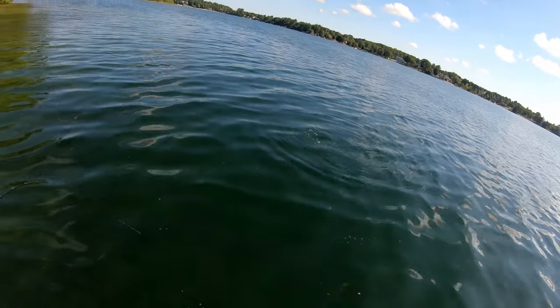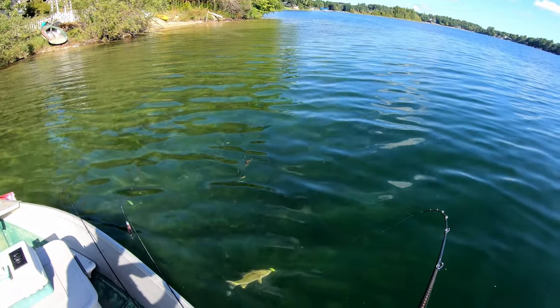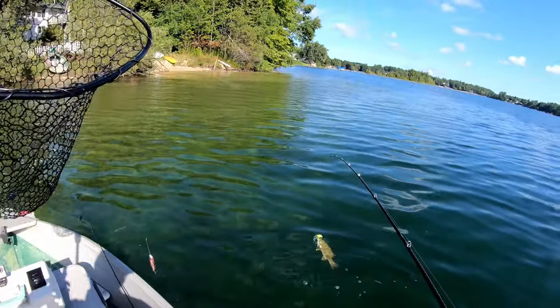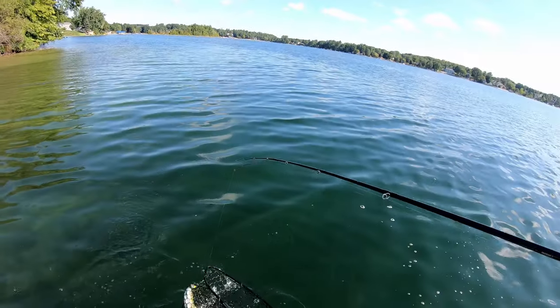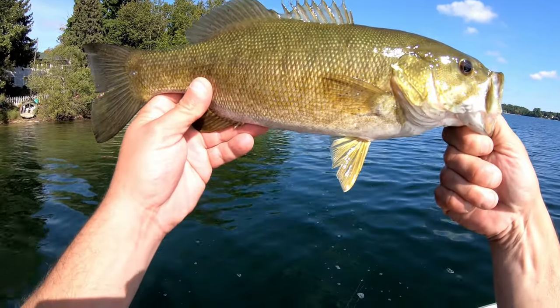Smallmouth on the crankbait. Yeah, you're putting up a good fight too. Yeah, that's a good smallmouth. Yeah, he hit that right away. Nice smallmouth on that square bill.